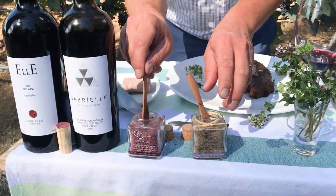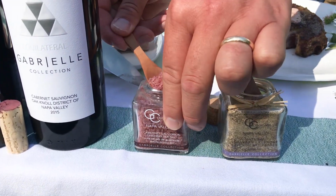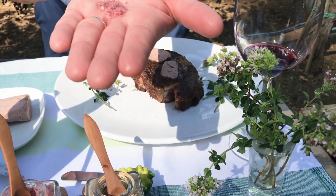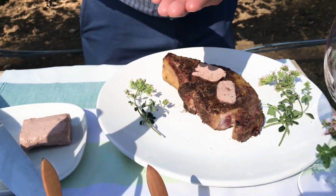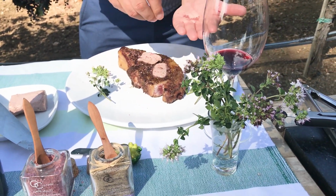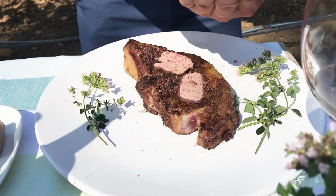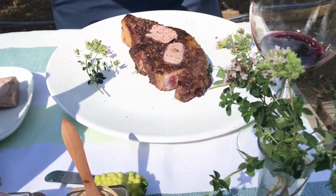Next, we're gonna take some Cabernet sea salt. Cabernet sea salt, by far one of my favorites, especially with steaks. That's essentially what it's built for. So when we make it, you've got those big, thick crystals. Those too will be melted amongst the heat. I'm getting hungry. I'm getting hungry right now. So we've got that set up.